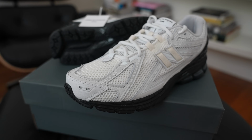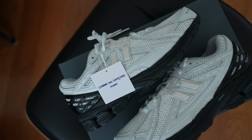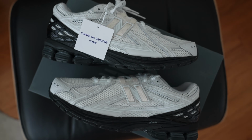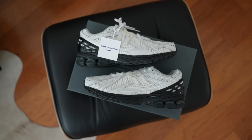But these, it is my first time buying some New Balances. These, from the looks of it, they look like GR pairs. Like, they don't look super high-end. I mean, the leather and materials and mesh are pretty nice, but they don't look like $280 worth of upgrades to a $150 GR sneaker. But yeah, here we are. That's the tax we pay for hype stuff.